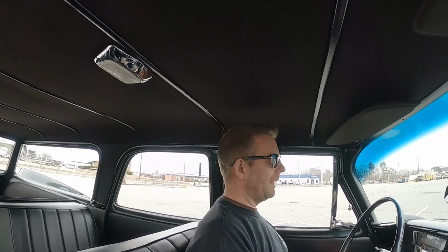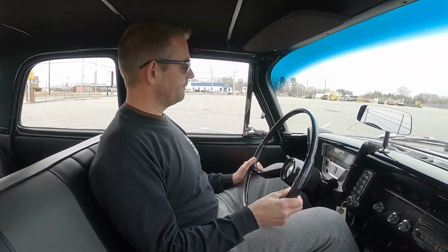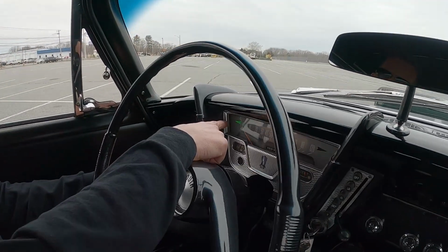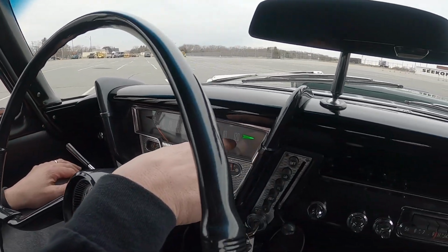We have this dome light here, which actually works as well. You can see that. That's a manual dome light. The horn works great. Super loud. The directionals are in working order. We got the left side. We got the right side.